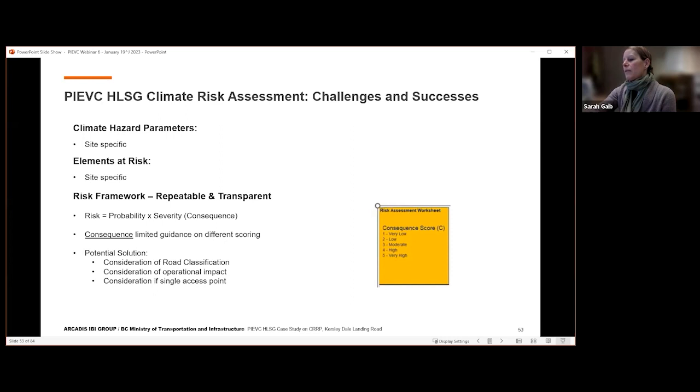So the ministry has different examples of how we've done this for other prioritization work, such as our rockfall hazard rating system or how we do seismic retrofit. What we tend to look at is consideration for the road classification, whether it's a primary highway or a low volume road. We consider the operational impact, if it's a couple hours to clean up material, or a closure that's days, weeks, months. When we had the November atmospheric river events, we saw that the closure of 1 month on the Coquihalla was pretty catastrophic.